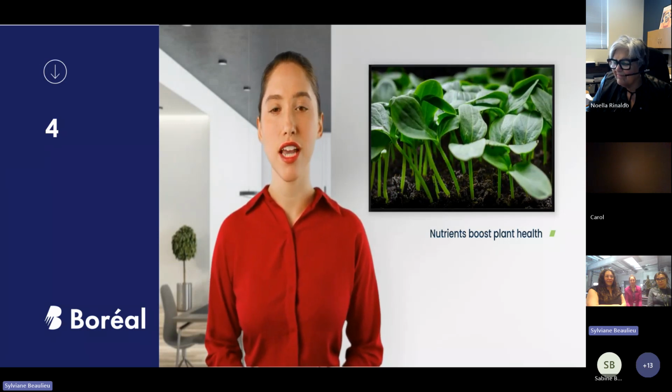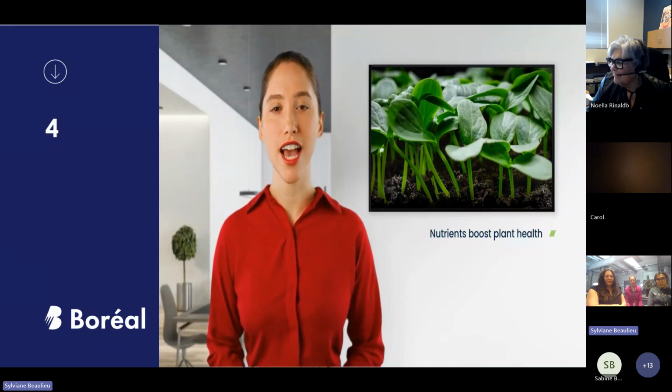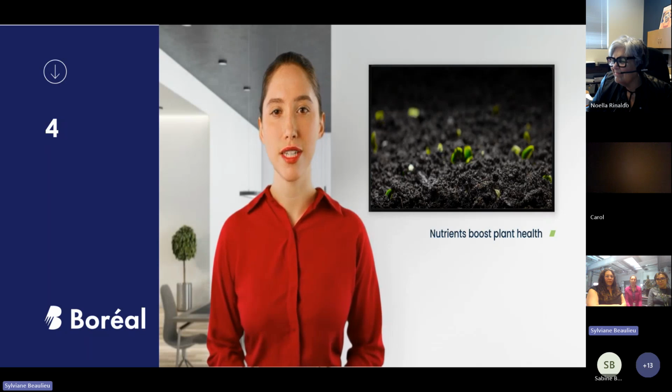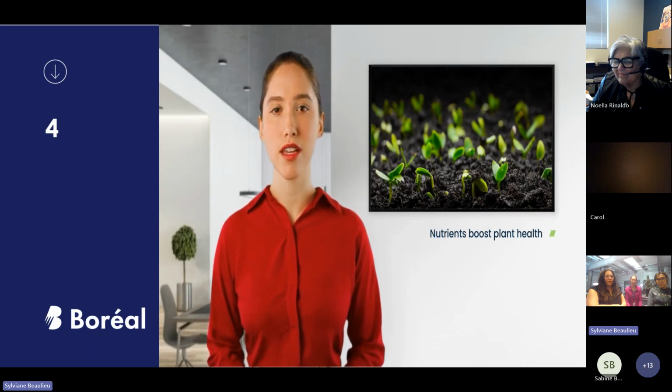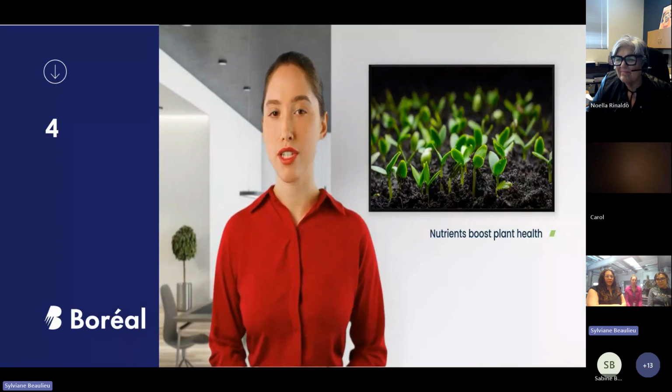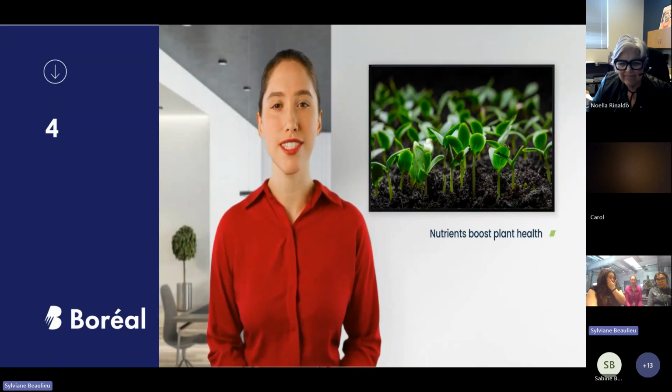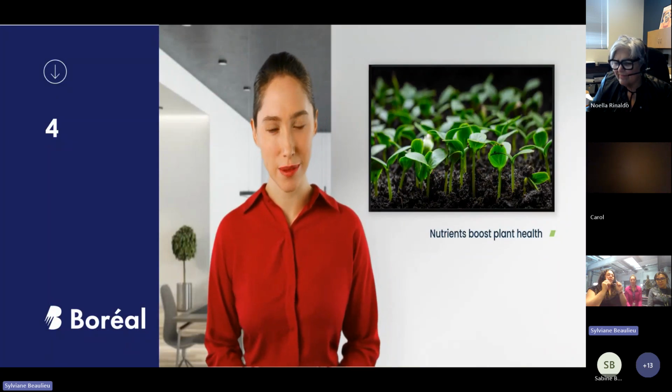N is for nitrogen, leaf power in a bottle. In hydroponics, nitrogen is usually supplied as nitrate because it dissolves easily in water and plants slurp it right up. Nitrogen's job? Build chlorophyll, aka the green stuff in leaves. It fuels leafy growth, which is great for crops like lettuce, basil, or spinach.